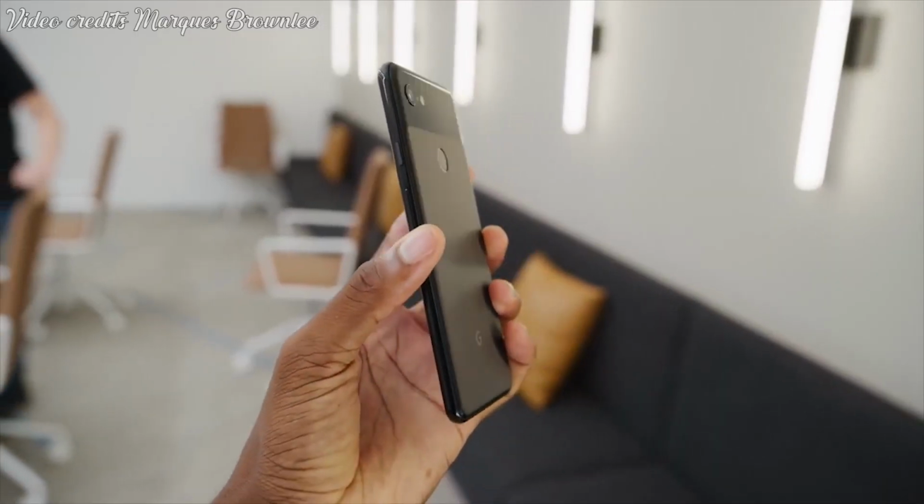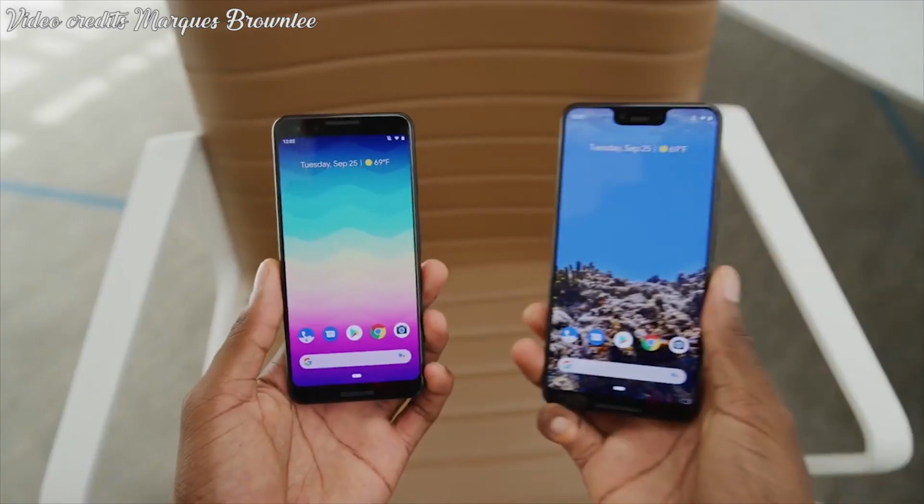So on Tuesday, we finally got the Pixel 3 and Pixel 3 XL official release. But was it really the official release? I don't think so. I mean, we saw 95% of the specs, design, everything before the release date, in fact months before the release date, but there are still some things that people really aren't paying attention to.